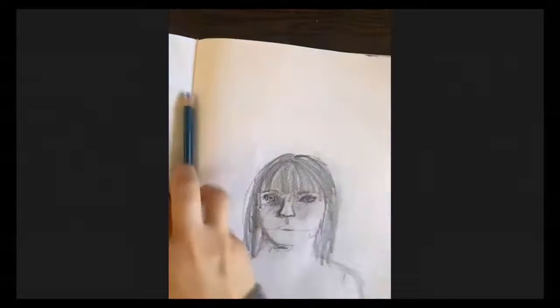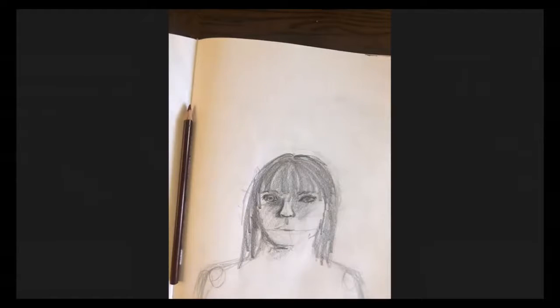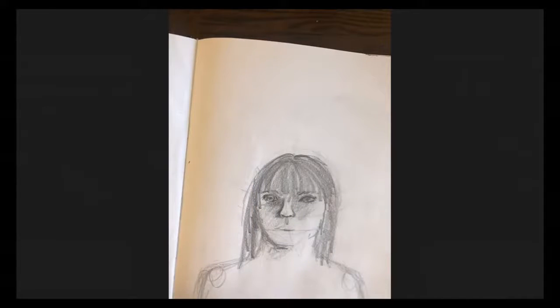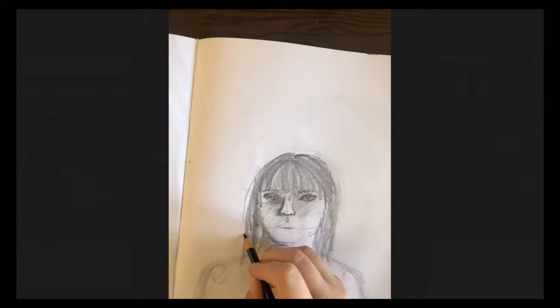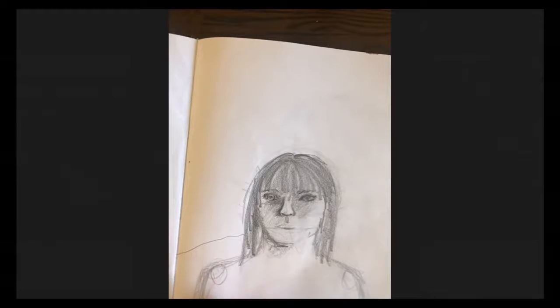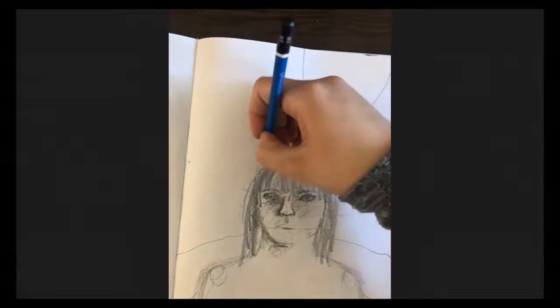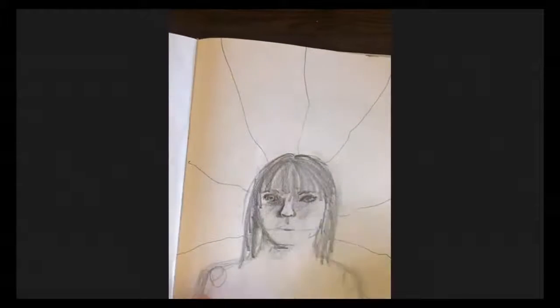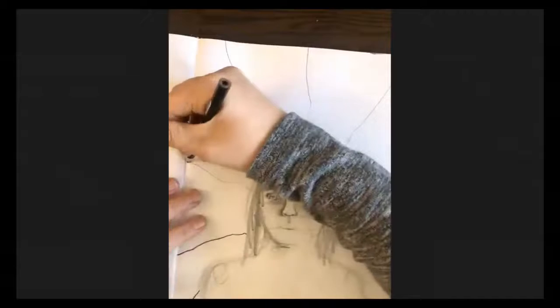So I'm stopping on my portrait right now just so we can all work together on the background. If you're not at the background yet and you're still working on your portrait or your drawing, no worries. There's no need to rush through it. I am just going to, ooh, how do I even want this to look? Actually, I'm going to start with my pencil. So I'm doing this black outline, and then I'll fill the colors in between.